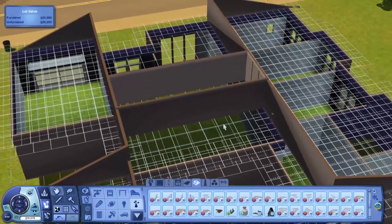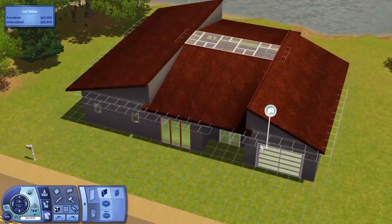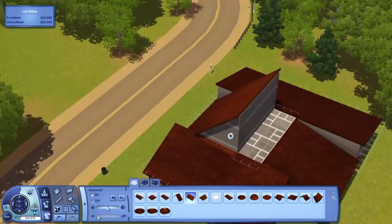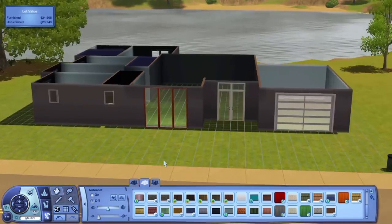I also like to use Pinterest a lot, so I will link that down for you all as well. I use Pinterest more so for decorating. But I did use it for building this time for the exterior, and it was so dang helpful.